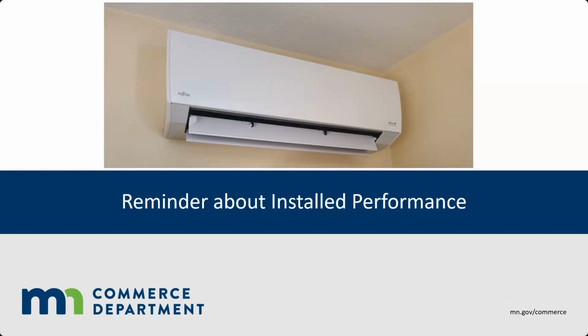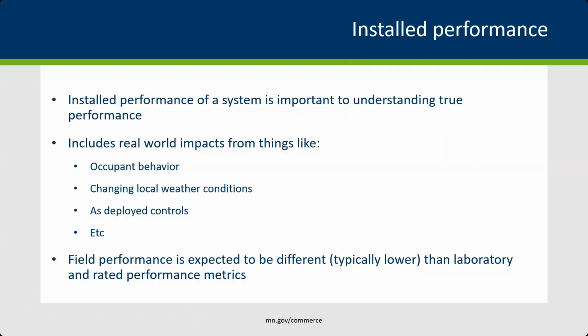So before we get too far in the weeds on site-by-site analysis, we wanted to make a few comments about the captured field data. So first, it's important to characterize the installed performance of a heat pump to understand the true performance. Field performance in general is not as good as the measured performance in a laboratory. That's because laboratory ratings are based on controlled conditions that are not directly comparable to ever-changing conditions you might see out in the field. Of course, that's not to say heat pumps perform poorly, because they still perform much better than your traditional HVAC systems, but normally we see lower COPs out in the field than manufacturer specifications.